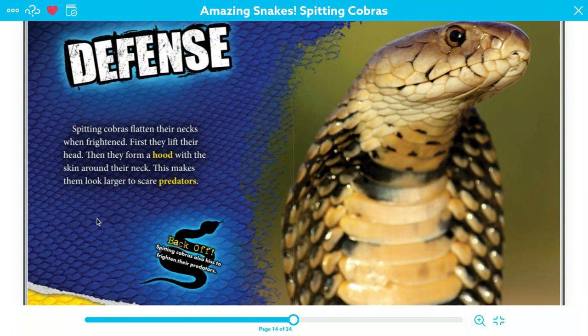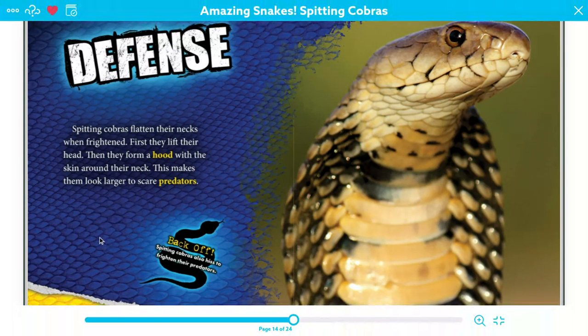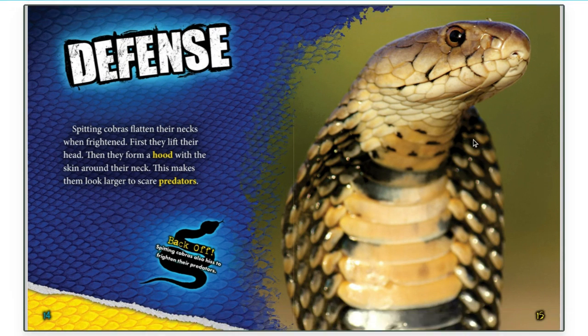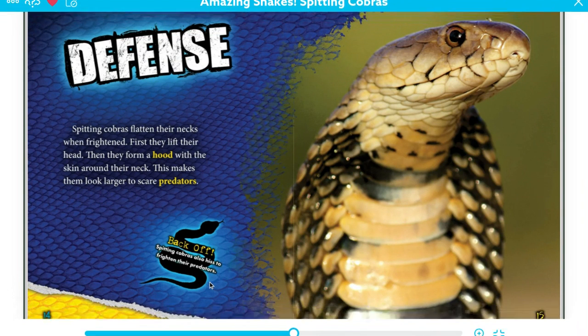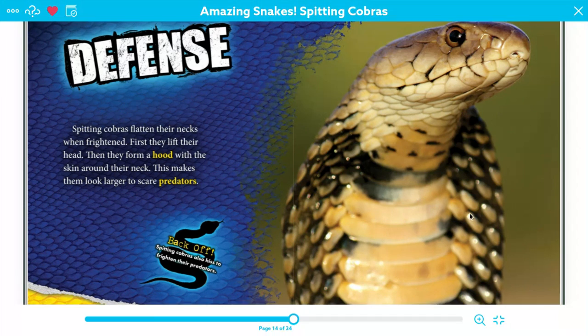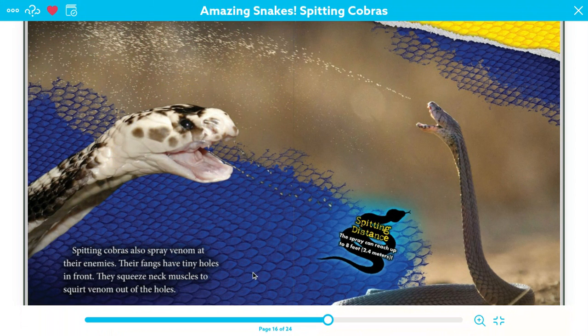Defense. Spitting cobras flatten their necks when frightened. First, they lift their head, then they form a hood with the skin around their neck. This makes them look larger to scare predators. So if you can see right here, his hood is coming up and it's meant to scare people and say back off. Spitting cobras also hiss to frighten their predators. Ooh, neat. What a cool picture.